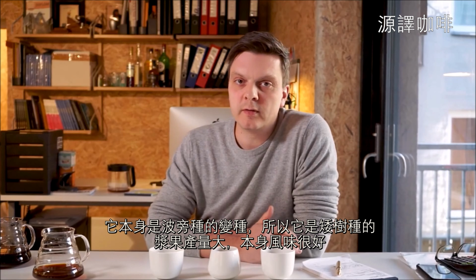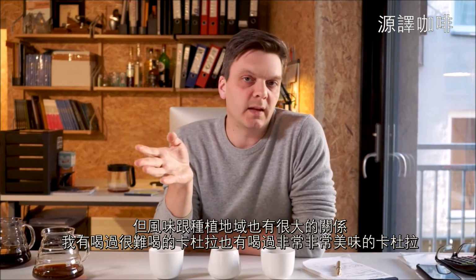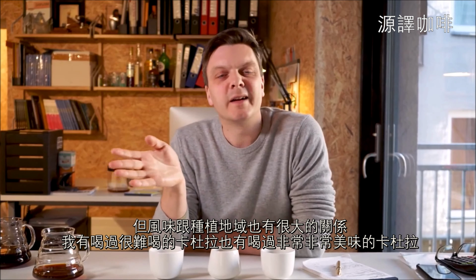The Caturra is the traditional variety that they have been growing for many years because of its quality. It's a Bourbon mutant, so it's a short tree, and it's producing quite a lot of cherries, and the quality is pretty good. But it really depends on where it's grown. I've tasted Caturras that are terrible, and I've also tasted Caturras that are really good. And also from this farm, the Caturra didn't really taste good 2 years ago because the trees had a lot of leaf rust. Now they've kind of recovered, so now it's tasting fruity again and sweet.